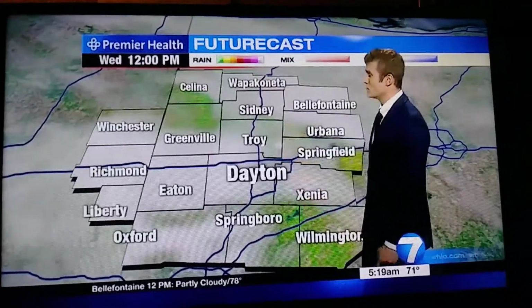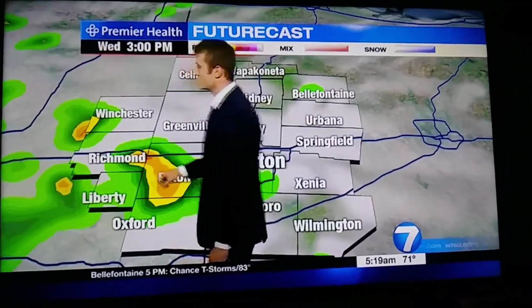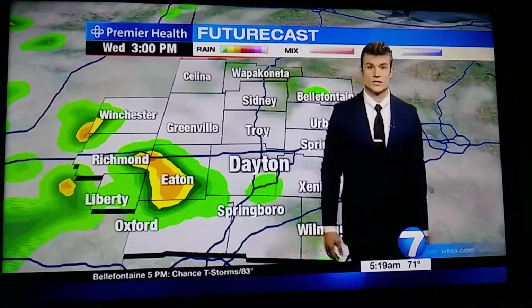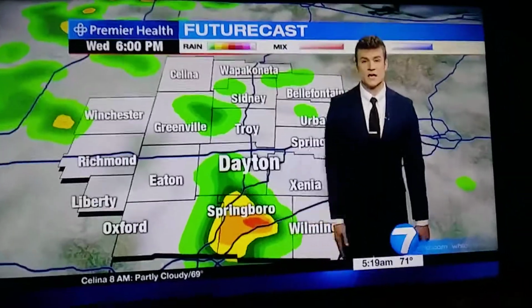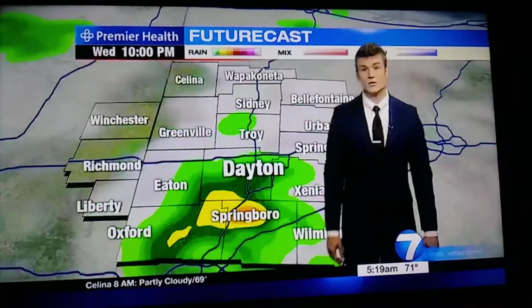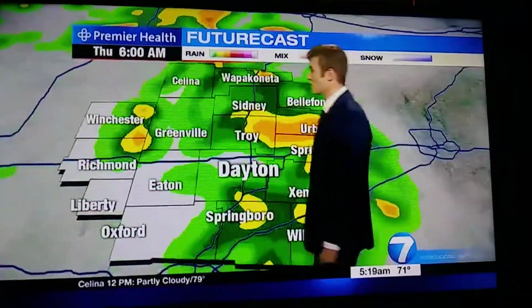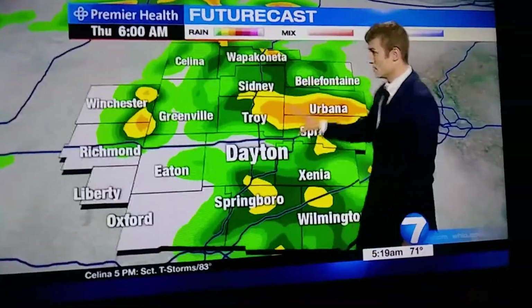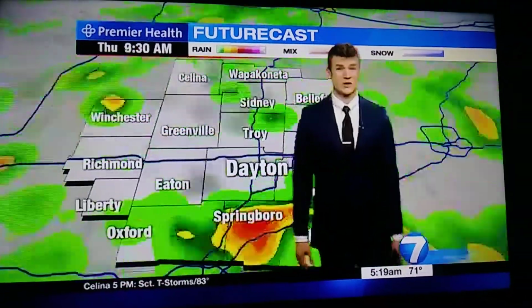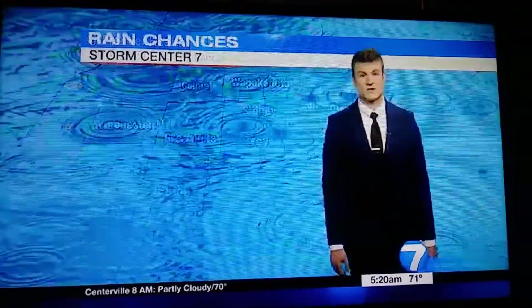More and more clouds moving in towards the noon hour. We have a chance for some of these scattered showers and storms to develop and continue to push in throughout the afternoon. That's lasting even into the evening, and much of this kind of scattered look will continue throughout the overnight hours. It's once we get towards sunrise tomorrow where we see a good batch of showers and storms moving through. So it looks like most of us will likely have a very wet start to the day tomorrow, and it could even continue into the afternoon hours for Thursday as well.